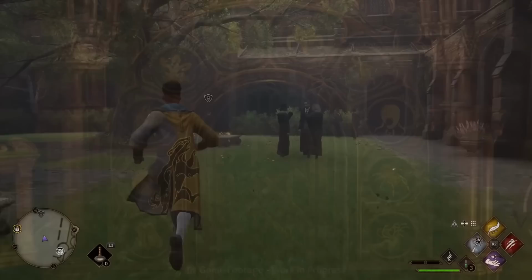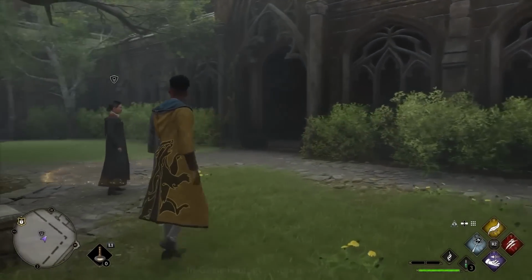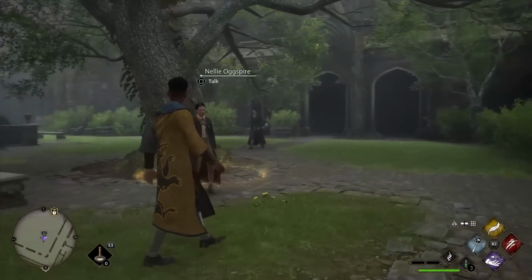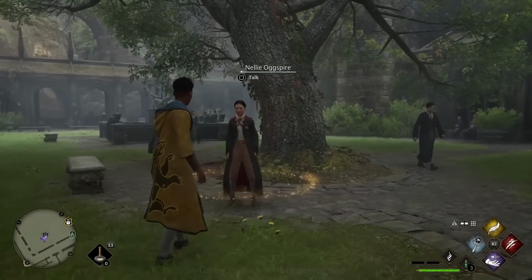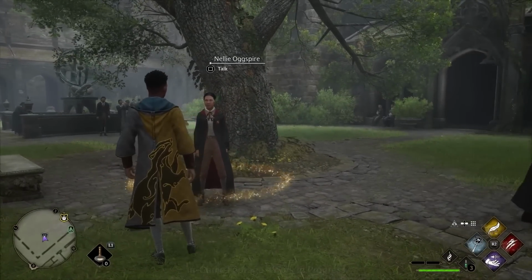Now, another interesting detail about this gameplay showcase is that it seems like every student that we interact or do battle with in this gameplay showcase has an exact name, including one Hector Weasley. Wait, what? Okay, guys, if you missed this one, I forgive you.